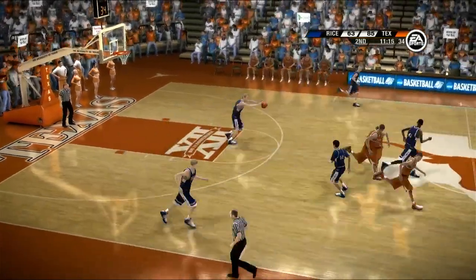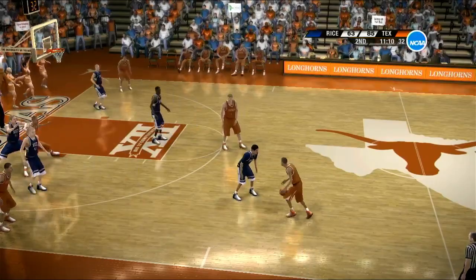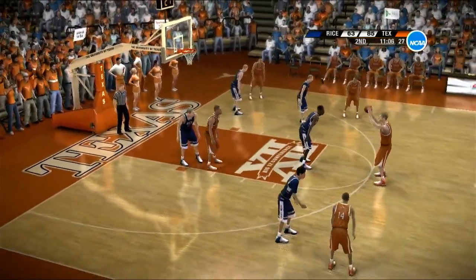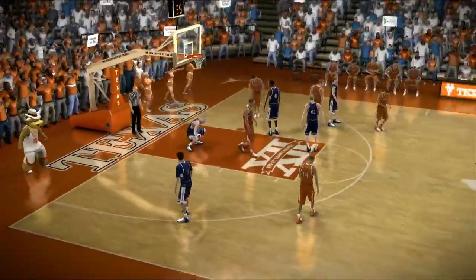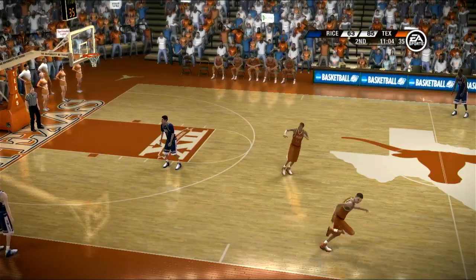Picks off the pass. Up and inside. Takes the pass in the paint. Makes a move and goes up strong, but that's an offensive foul. Dude. He's out of control, baby, out of control.